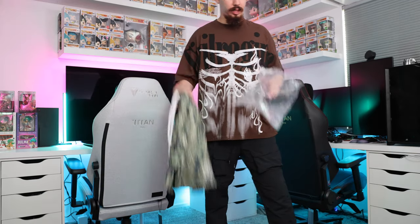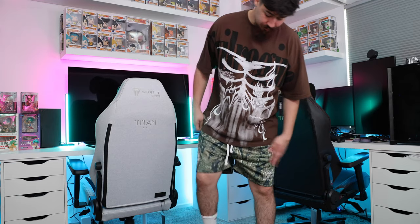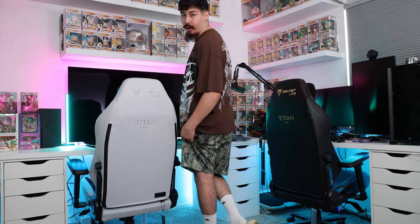So this is a Norse camo shorts. This company has a lot to do with bodybuilding and just getting the perfect physique. The company has a big representation on staying healthy and working out. So these are the camo shorts. They're super thick, not like a blanket thick, but it's like two pairs of gym shorts sewed together. That's how it feels.